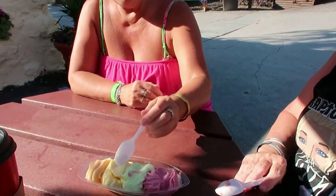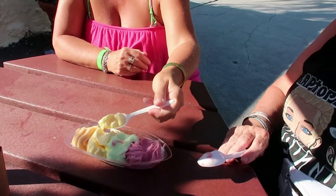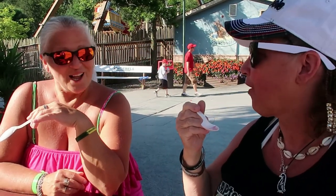It tastes like key lime pie. Does it? It's not very sour though. But it's got that key lime. What's Mom going for? Pineapple. Mom's trying the pineapple. She already knows what that one tastes like. The original Dole Whip. Oh, that's the original. Ooh. I think pineapple's my favorite.